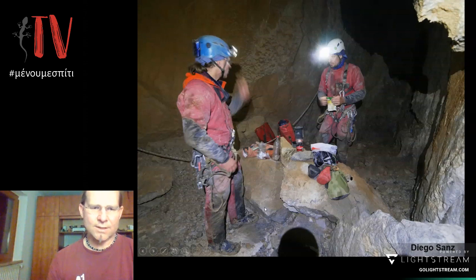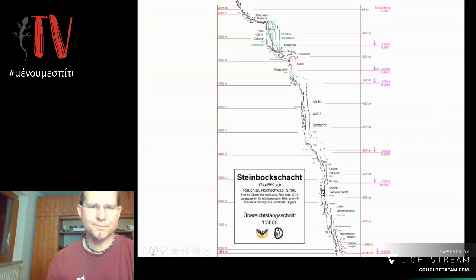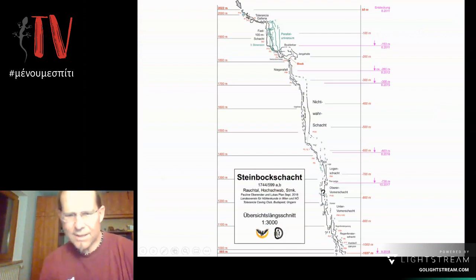So this is almost at 1020. This is not the deepest point at that time, but this is 1020. We had a stove, cooked, made some soup, and another 100 meters of rope we left there for further explorations. So this was the map after September 2018. The Hochschwab is a 90 meter, 105, and at least 99 meter pit, but it continues.